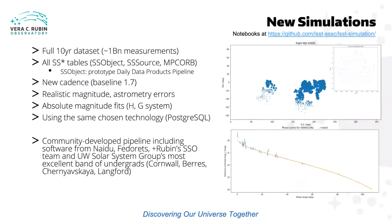And this is another thing that was developed by the group this year. This table is generated by a prototype, basically the first release of the daily data products pipeline. So this is the pipeline that's going to be generating that data product, that catalog. So what you'll be seeing here is data as the pipelines are generating them.